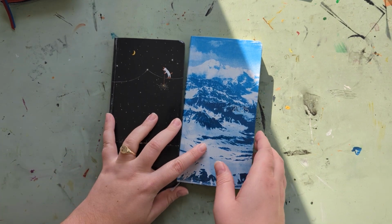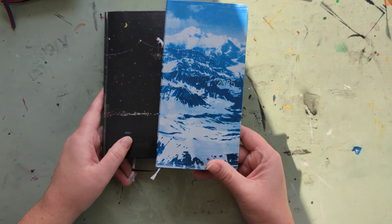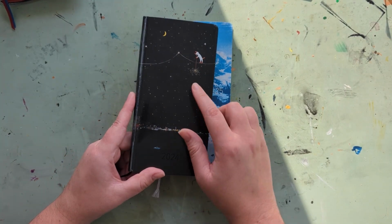Hello and welcome. This is my 2025 book journal setup. I'm so excited. So this is a Hobonichi Weeks. This will be my second year with a book journal. I started my first book journal last year, also in a Hobonichi Weeks.